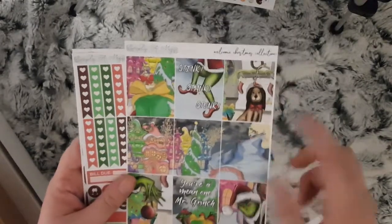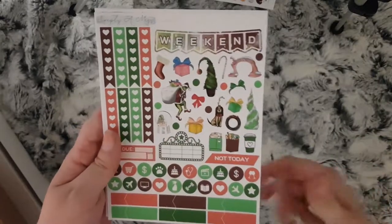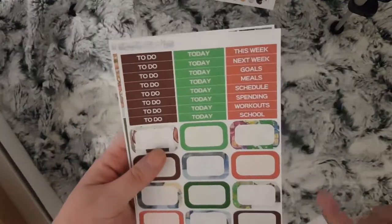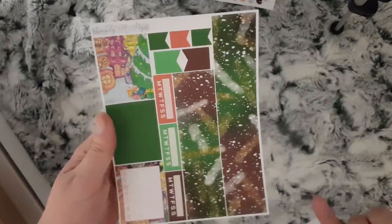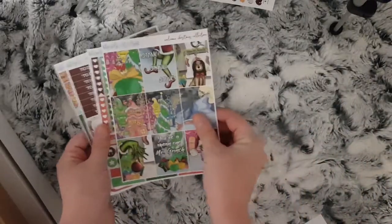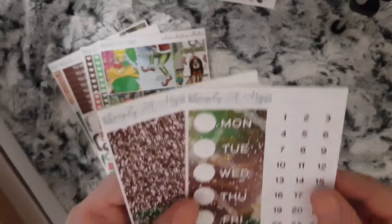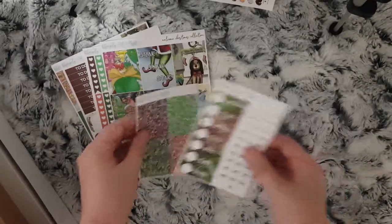I ordered the mini kit, so I have the full boxes, your checklist, some deco, some functional, and some boxes, your headers, half boxes and quarter boxes, and then your bottom washi, washi strips, and some sidebar bits. I also have the add-on date covers and glitters.